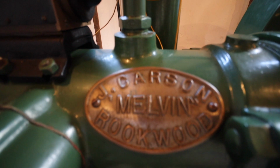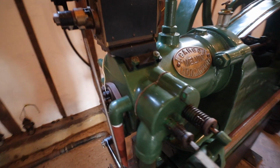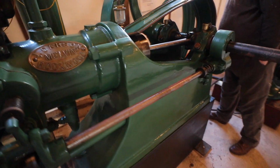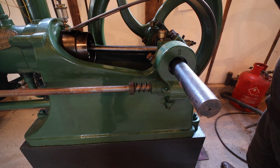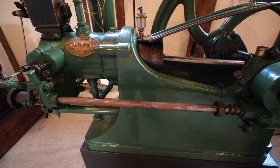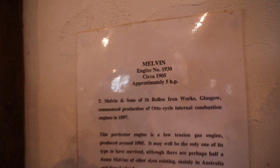Let's see if I can get the spark ignited again. They call it low tension. It's not a magneto, it's a low tension. It just provides a current all the time. Oh, okay. And then the points open up or shut down. Let's get the information if I can.